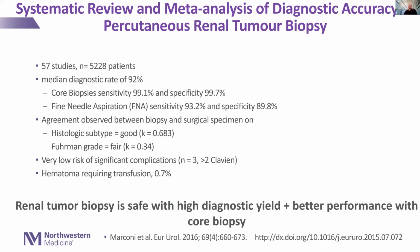There's a very low risk of complications, with hematoma requiring transfusion rates less than 1%. So the conclusions are renal tumor biopsy is safe with high diagnostic yield and better performance with the core biopsy. None of that's very surprising, but good numbers to know.